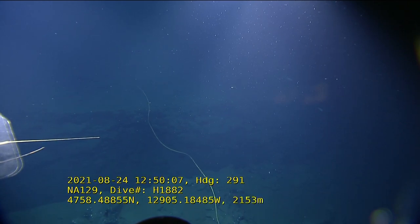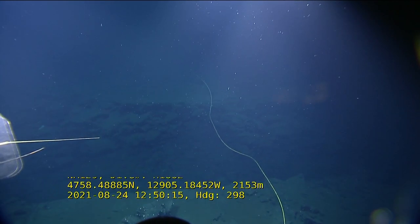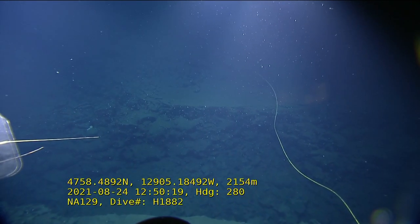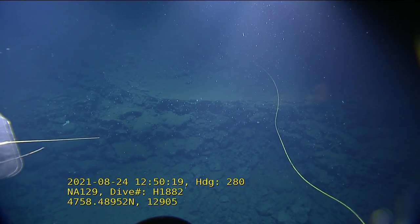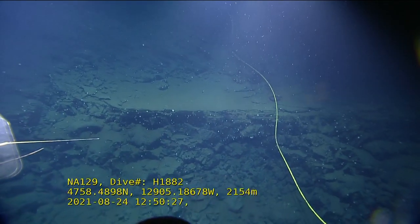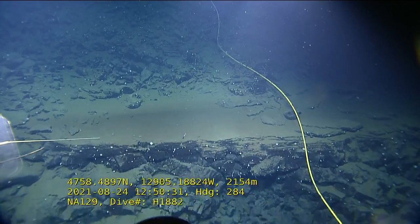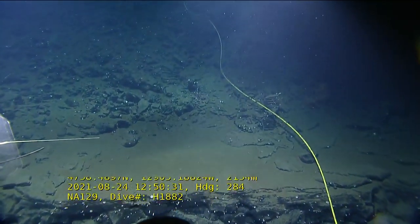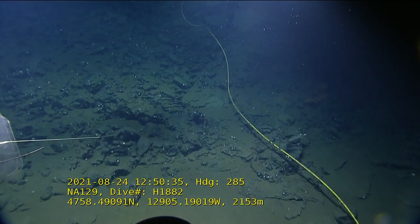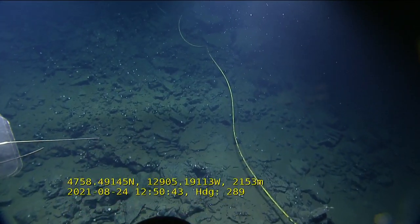We have a viewer who missed our vent footage from yesterday. Are we going back to the vents? Do we know when? Yes, we are going back to the vents. We're going to lay a new cable from our Endeavour node back to that main Endeavour site that has the vents everybody likes. You have some good mapping. Cable lay probably starting tomorrow.